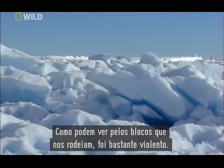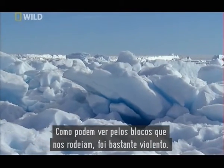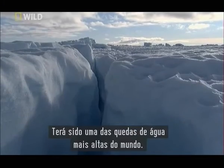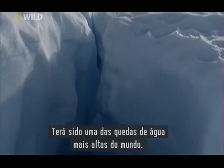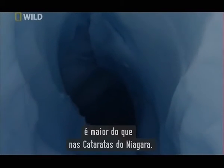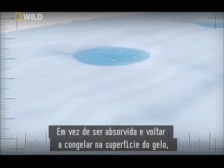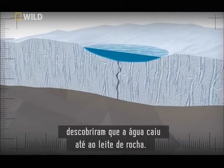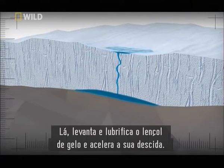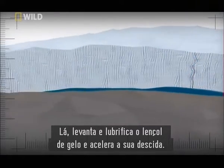Well, as you can see from the blocks all around us, it's a tremendously violent event. You have a lake that's 2 miles wide, 40 feet deep, and all of a sudden it drops 3,000 feet through the ice. It would have basically been one of the tallest waterfalls in the world. The flow into these cracks in the lake bed is greater than the flow over Niagara Falls. Instead of being absorbed and refrozen into the surface ice, they discover that the water drops all the way to the bedrock. There it lifts and lubricates the ice sheet and accelerates its slide.